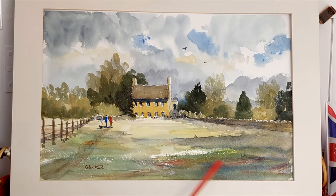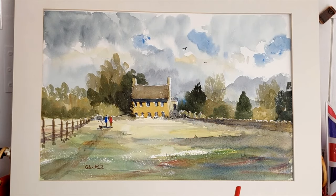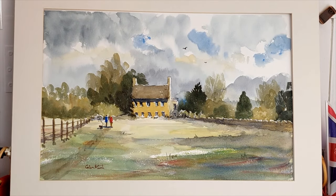And then I dropped in some Indian red. I think that was Indian red that I painted in. I like a bit of red within the greens and the shadows in the foreground, because then that gives you a feeling that the foreground, the red comes forward and the less intense colours sit back. Then I just popped in a couple of birds. They were floating around there at some point, I did notice.